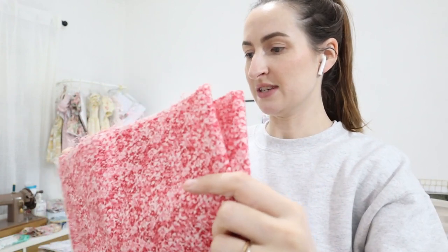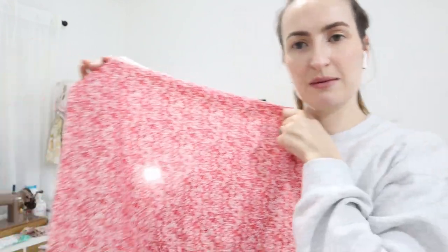My mum bought this scrap of Liberty from a shop, which she has given to me, and this is really soft and feels amazing quality. So I'm going to make some bits out of this. This is really, really nice. So this is actually a Liberty. That one doesn't feel like that at all, but it's still really nice, and it was quite a bargain.